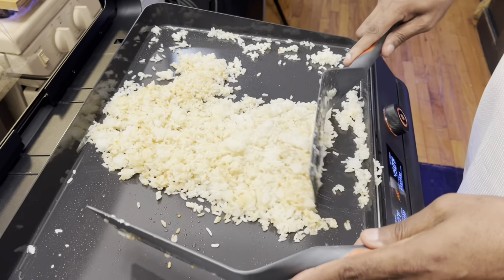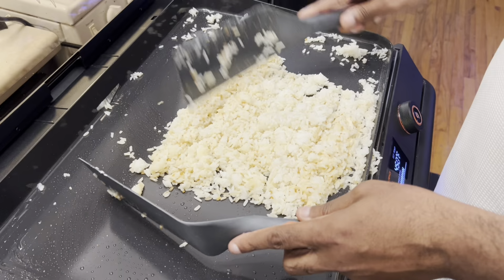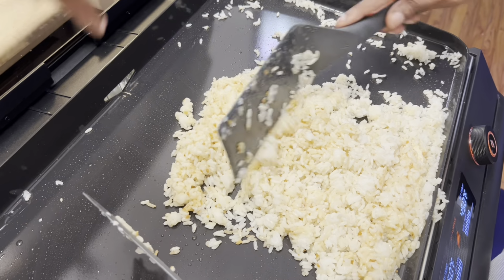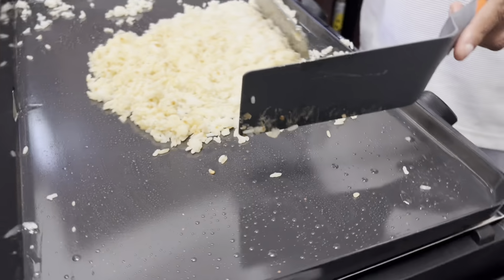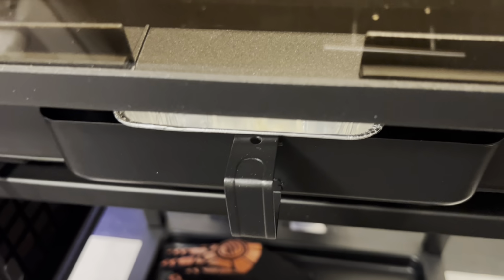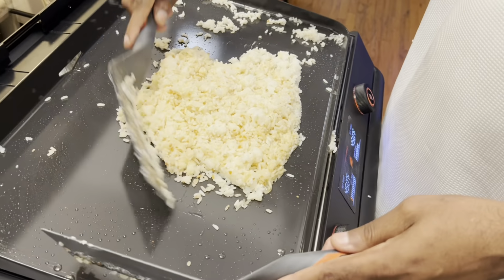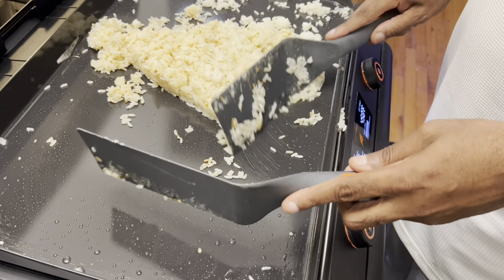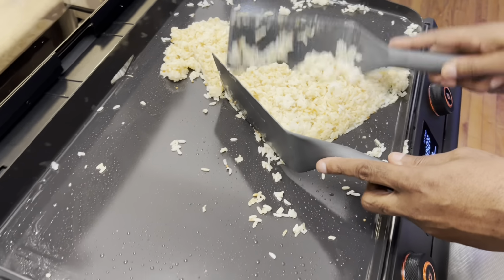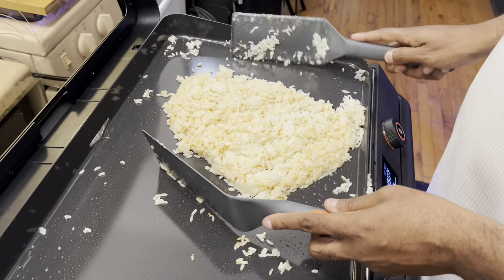Smells incredible, dear. No doubt. Now, here's something that I noticed. The little hole area over there where food tends to seep out goes into this. You can't see it, but it's a catch tray back there. So I'm just adding that for myself. I've seen in other videos they have a device you can put there to prevent that from happening. We haven't purchased it yet, so eventually we will.